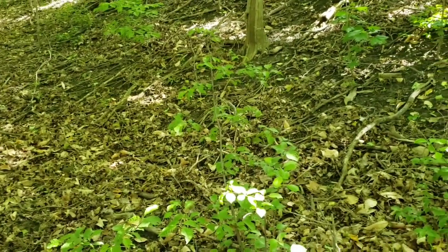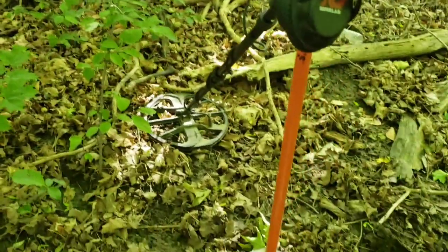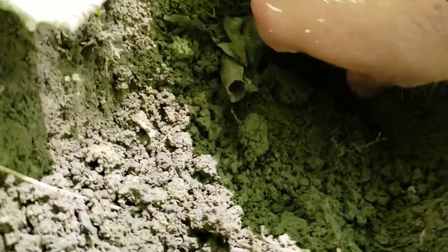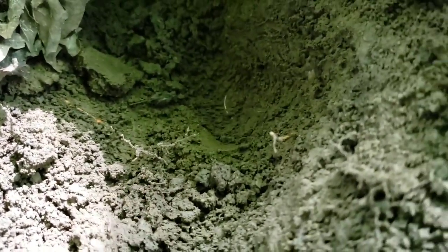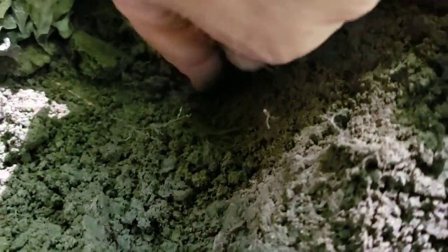I dug a couple things, but there was nothing, just pieces of garbage. But I got this signal, 22-23 on Equinox, and I didn't make too much out of it. Let's take a look at it. I already dug it up. There's something shiny in the hole right about there. I think it could be a dime right there. Can you see it? Yeah, could be a dime. It was only ringing 22-23, so I still don't know for sure what that is, but let's pull it out and take a quick look at it.